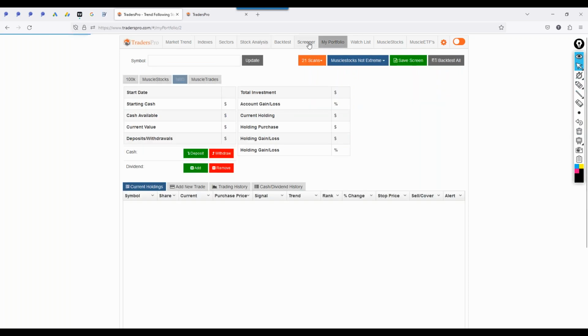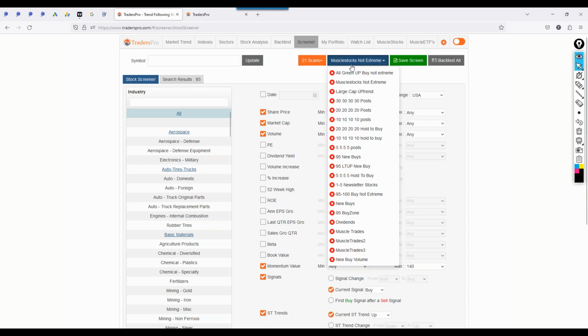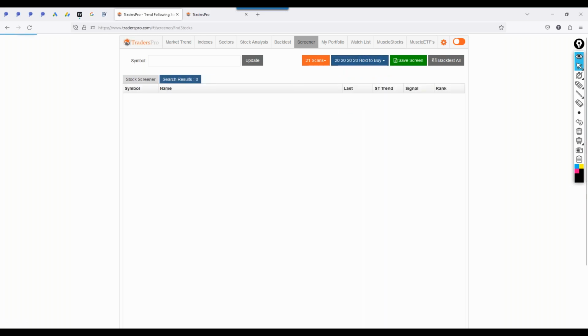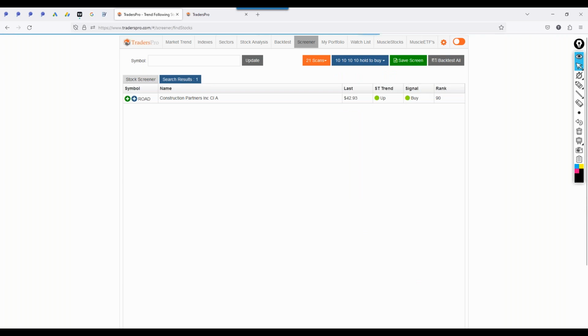And again, you can also look for screens that have fundamentals and that have new buys. Sorry, I just coughed into your ear. Oh, I got to go back here. There we go. Lost my train of thought. So 20, hold to buy. Let's see if there's anything in there. There's none. 10, hold to buy.